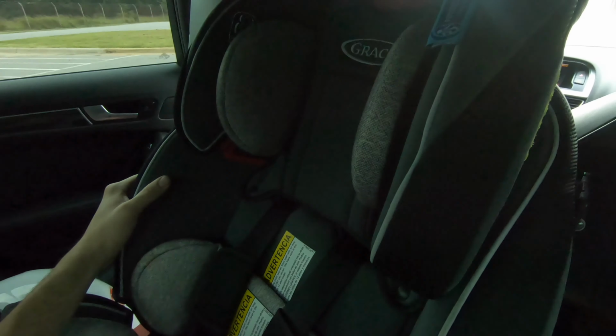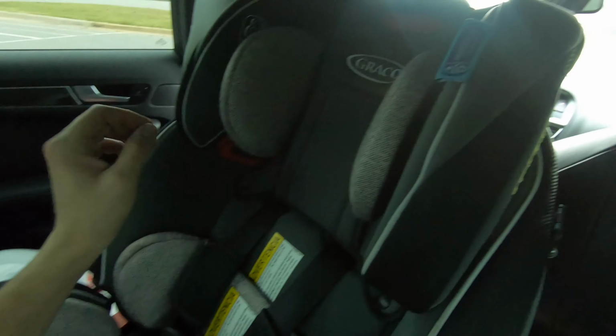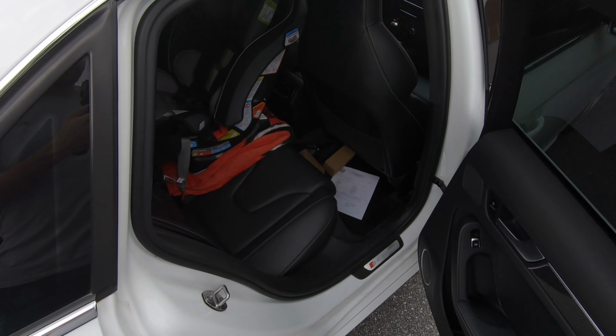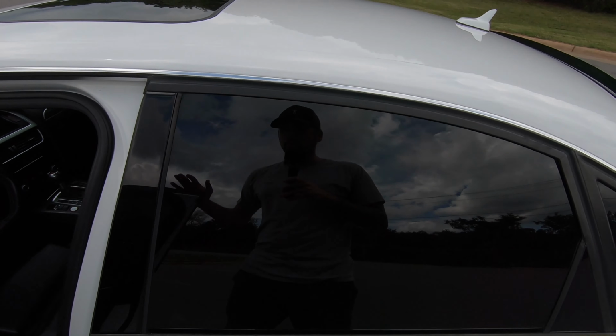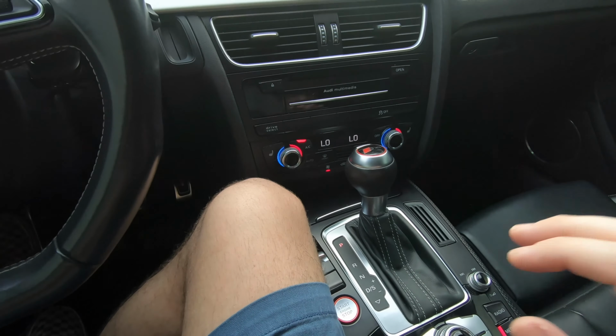Does that really matter for me, for a new parent right now? Not really, because he's really small and he's gonna stay in this car seat for a minute. And when he does get old enough to get out of the car seat, he'll have a decent sized back seat. But for anyone who's full sized like myself, not very practical.